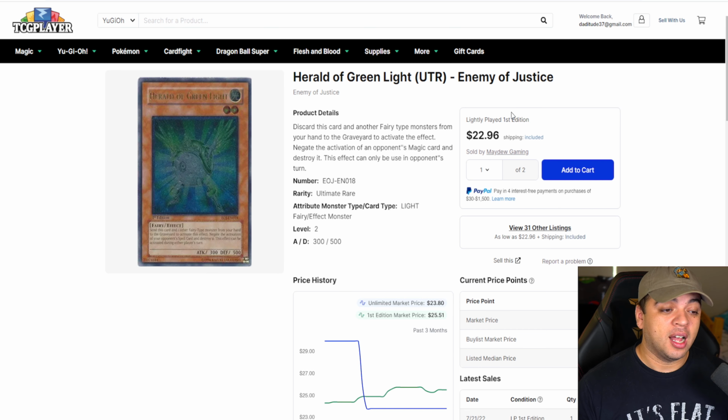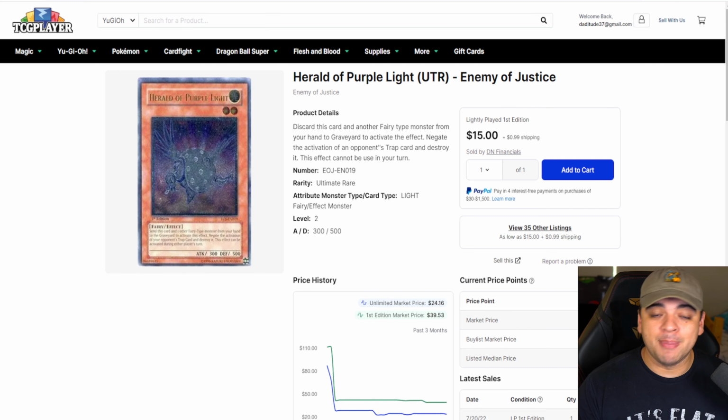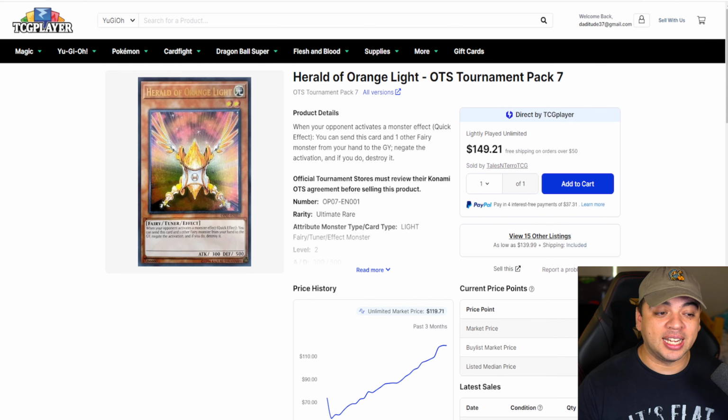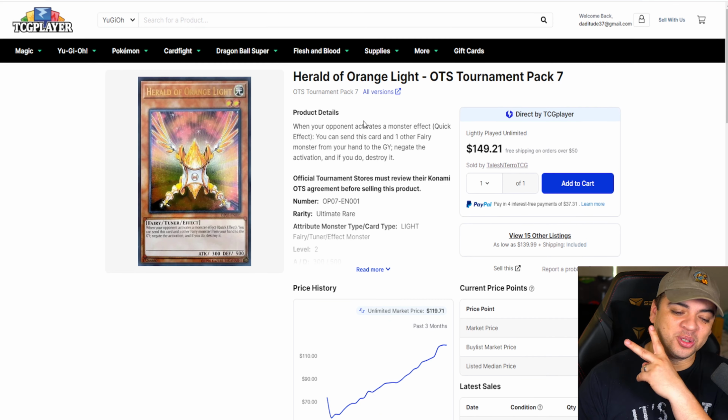With that said, I don't want to take any chances. I don't want to miss the boat. I bought Ultimate Rare Herald of Green Light. I bought Ultimate Rare Herald of Purple Light because I really do think these cards are great. And I think in time, these cards will see play. Like its sister, Herald of Orange Light, which I only own two of, unfortunately.